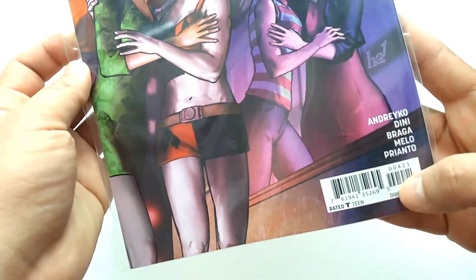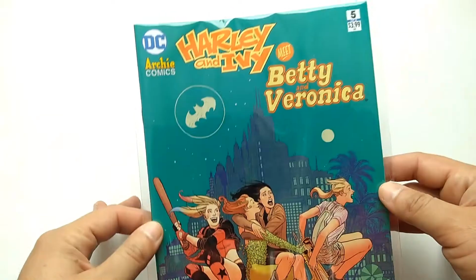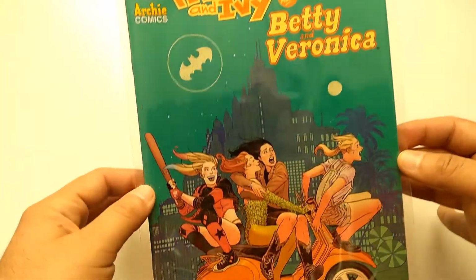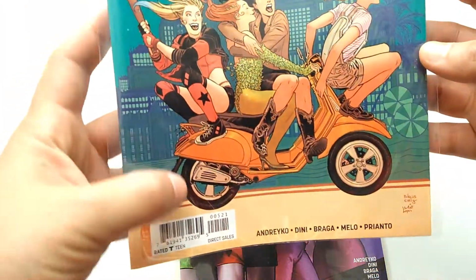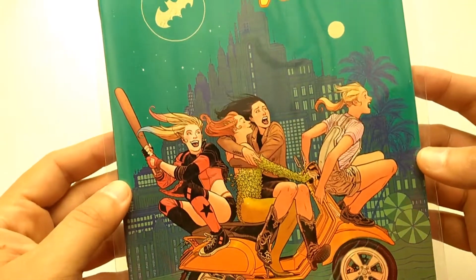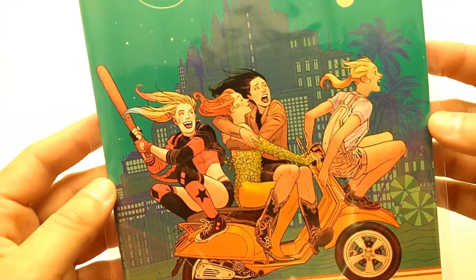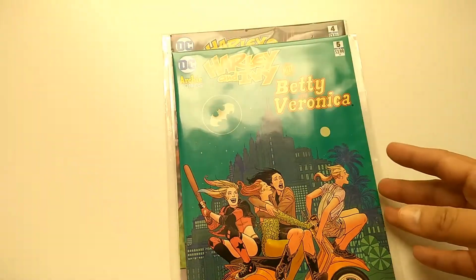So this is cover number 2. Well, I also picked up number 5. So this is cover number 2 as well. Really fun, dynamic cover with an interesting premise.